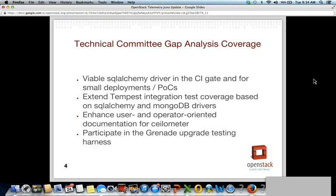And this has been the pattern when these gap analyses have been applied to each of the projects in turn. And then the idea is that basically the projects commit to resolving these gaps, resolving these concerns in pretty short order. So we've committed with the technical committee to show front-loaded progress on these gaps within the scope of the Juno 1 milestone, which has just passed, and completing this work for Juno 2, which is due in late July.